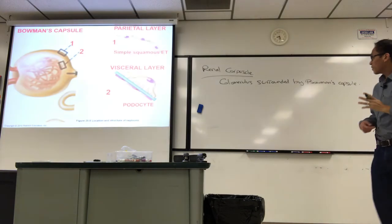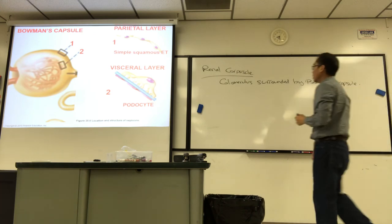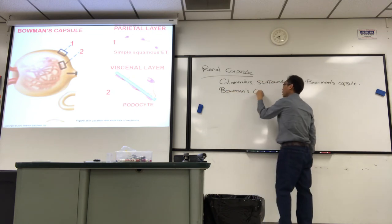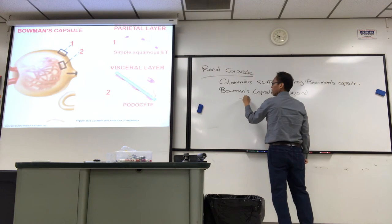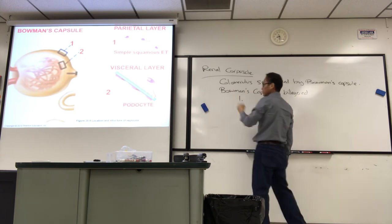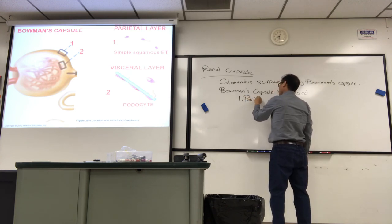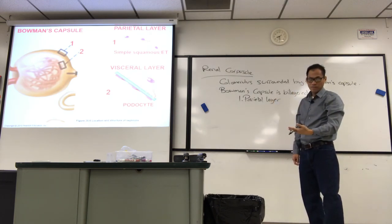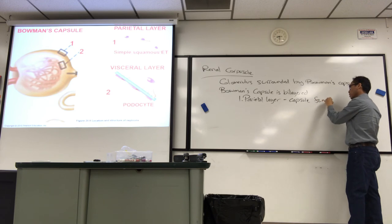What we learn from here is that the Bowman's capsule actually has two layers. It's parietal and visceral. Bilayered. I call it number one and number two on this figure. Number one, that's the outer layer, the parietal layer. This really is the capsule part of the capsule. Capsule function: it's catching all the filtrate.